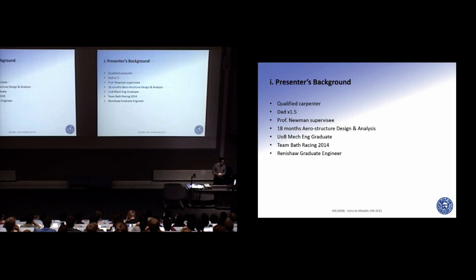I did some aerospace design analysis. You'll probably notice a theme of a lot of aerospace case studies running through this. It's just because it's what I know, really, with my limited engineering experience. And now I work at Renishaw, of course. Another good company. I should state that I'm not here representing Renishaw. I'm here as an independent. But they're a great company, and I've had a really good time there. At the moment I'm working back in metallic additive manufacturing, which is my passion. And of course, I'm an AM nerd, which is absolutely the most important thing of all on that list.